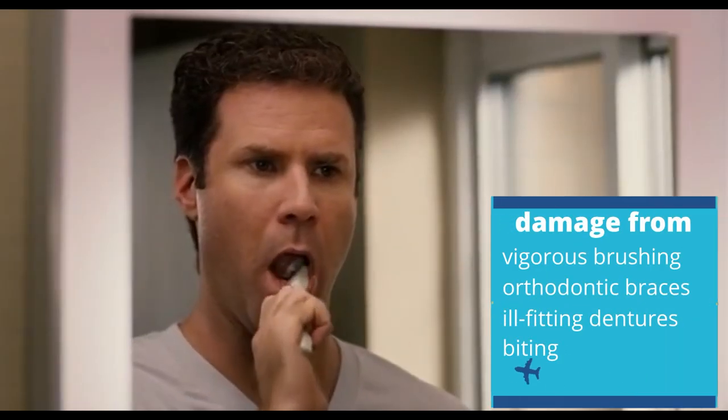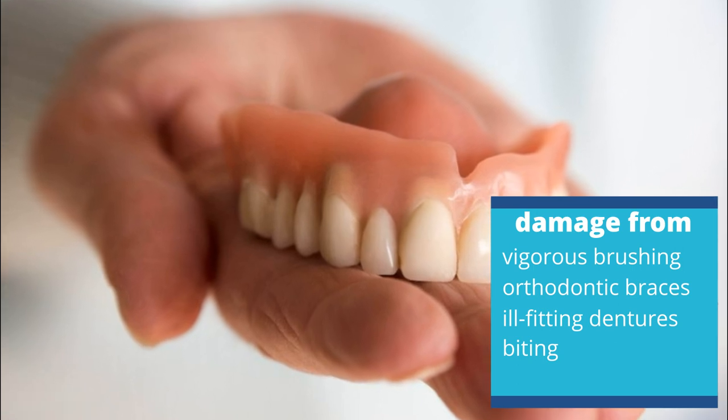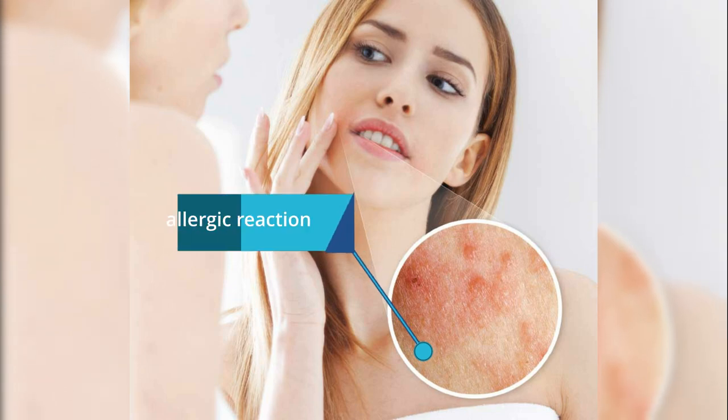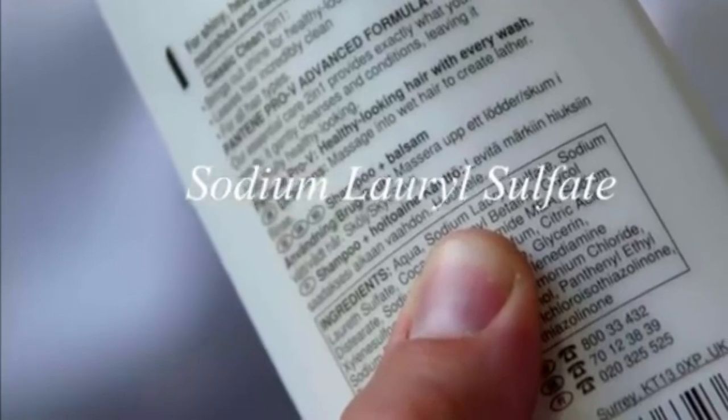Damage from vigorous brushing, orthodontic braces, ill-fitting dentures, or biting inside the mouth are the most common causes of canker sores. Yet, they can also be triggered by hormonal change or allergic reaction. Paste or rinse that contains sodium lauryl sulfate may contribute to the appearance of your mouth ulcer.